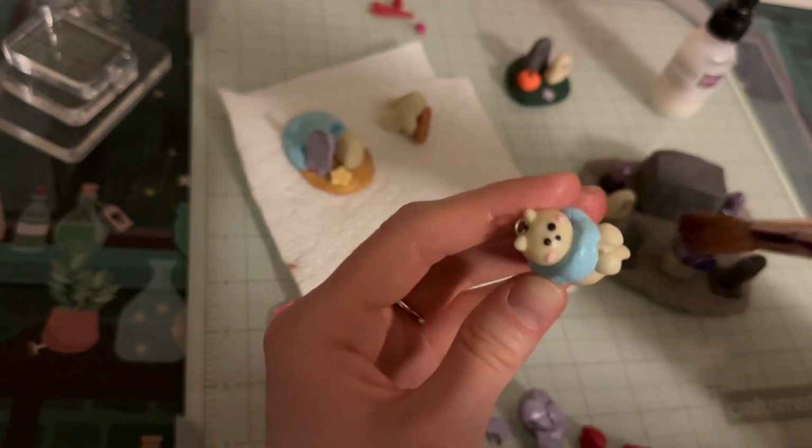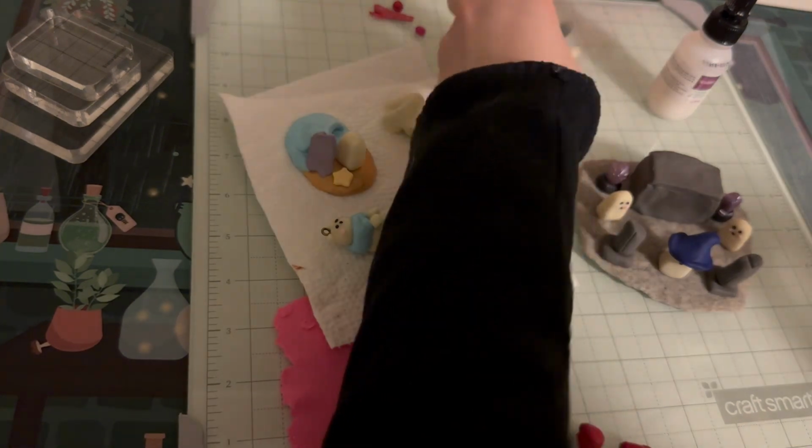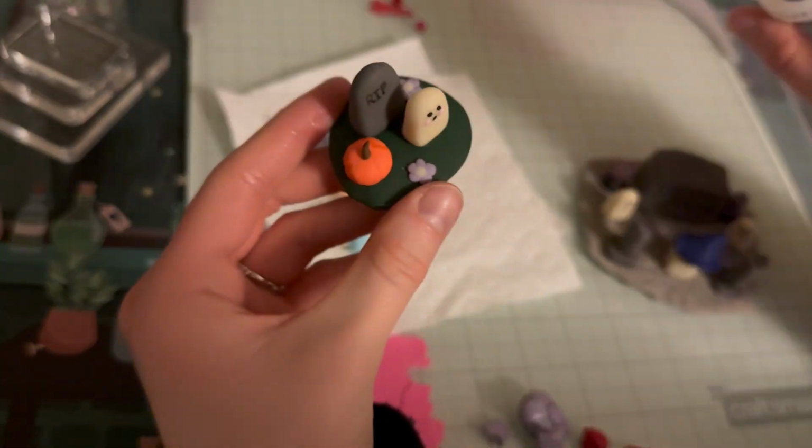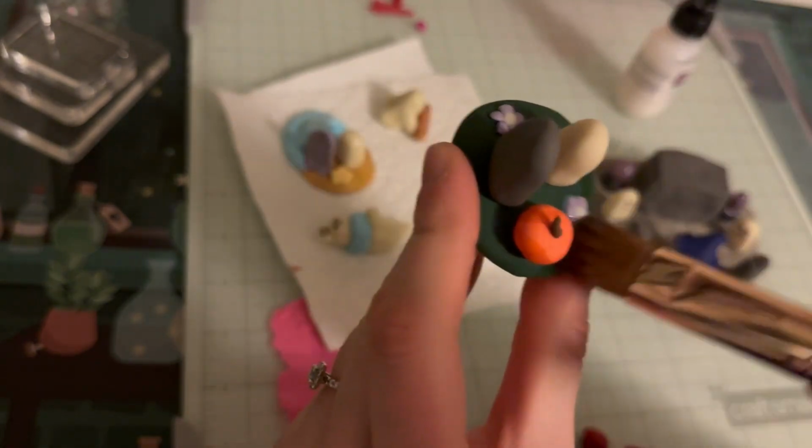Oh, and then this clay ghost cat keychain is also another one of my new favorites. I wanted to make sure that I glazed it first before I added the actual keyring to it, just so I make sure it's all dry before attaching everything. But again, I think that it'll be really cute, and it glows in the dark as well, so I hope that he finds a good home as well.